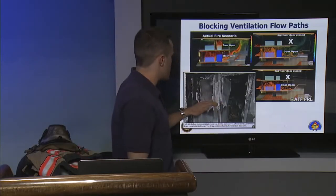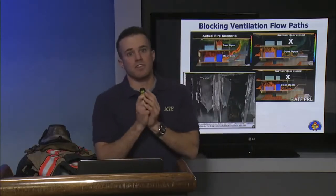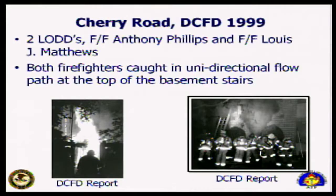UL has evaluated doors to see how will these protect us. If you block that flow path, then you limit the amount of oxygen to that fire, the fire size decreases, and you can protect yourself for a significant period of time. We'll also talk a little bit about vent, enter, search. So, a quick overview of these 3 line of duty death incidents.